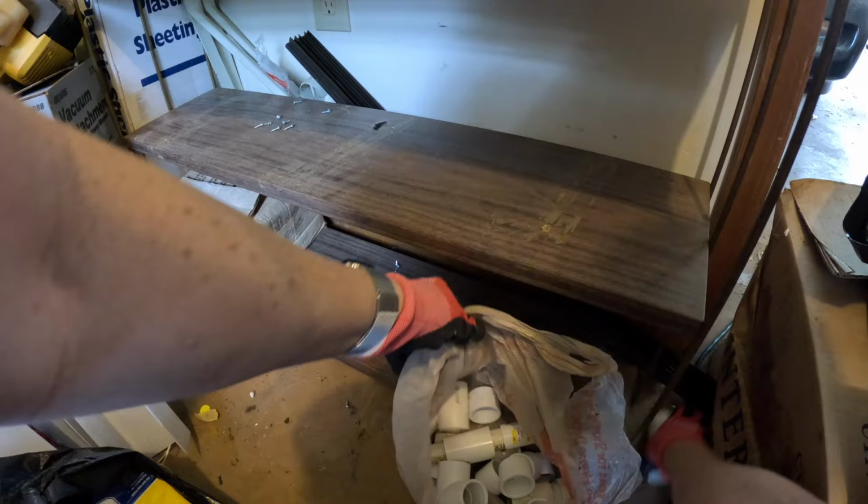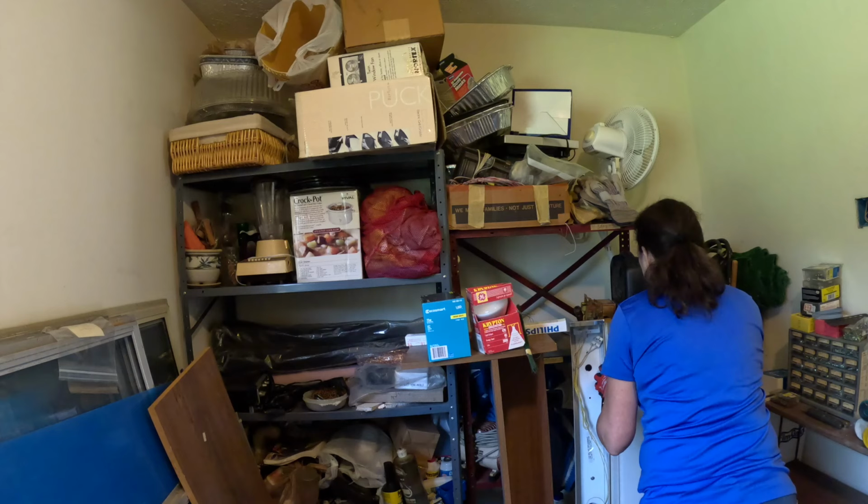Okay, onto the back wall. All of this shop lighting is going to stay and be donated with all of the tools.